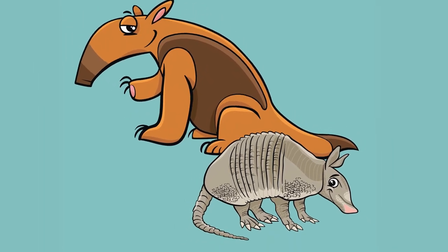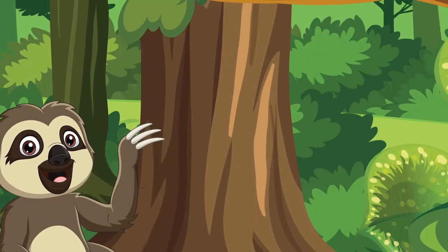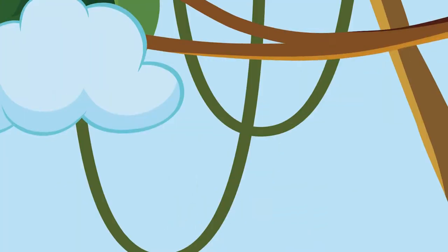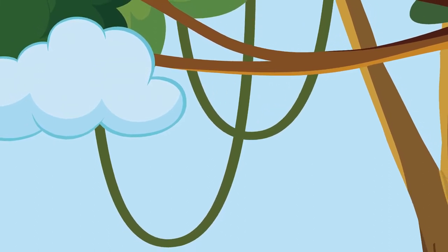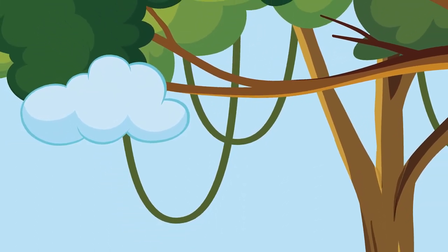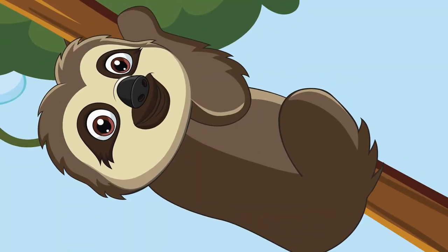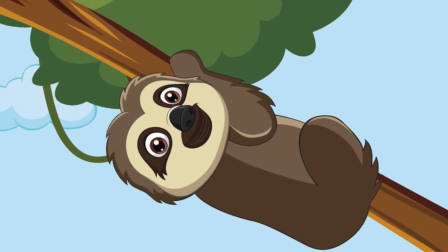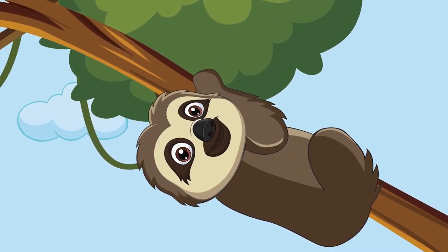Can you believe that? Sloths are very strong. As soon as a baby sloth is born, they can pull themselves up into a tree with one arm. In fact, sloths are 3 times stronger than the average human. Did you know that we also have one extra vertebrae in our necks? This gives us the ability to turn our heads almost all the way around.